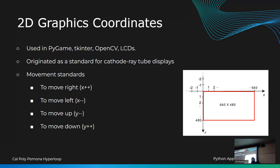Which makes it a little bit difficult, because we're all used to right is positive, up is positive, right? So you've got to kind of flip that y-axis in your brain when you're working with coordinates in PyGame, or OpenCV, or Tkinter. Just remember, the y-axis is flipped, which is kind of a struggle, actually, because I keep messing that up.